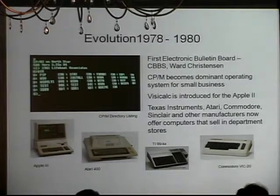You can see these are computers that were not intended to be open. They're not intended to be hacked. They were not intended to be messed with. These were computers with a keyboard, and people were more interested in playing games with them, really, or using business applications, and they just wanted them to work.